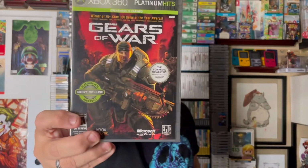And then, oh wait, I forgot. I didn't pick it up. I missed it. Okay, so also what was in the box was a factory sealed Gears of War, unopened. That was sitting in the box. I was like, oh wow. You guys all know I love collecting factory sealed games, so I am definitely adding that to my collection, factory sealed. It is the platinum hits, unfortunately, but I'm not going to complain about a factory sealed Gears of War.